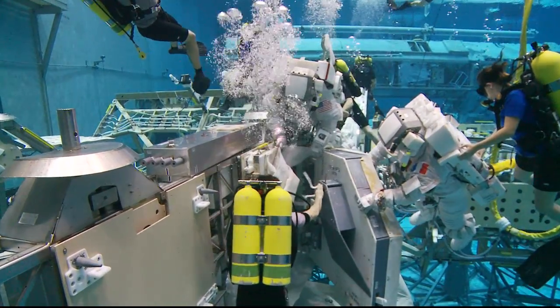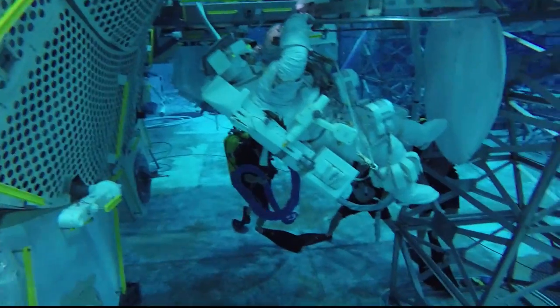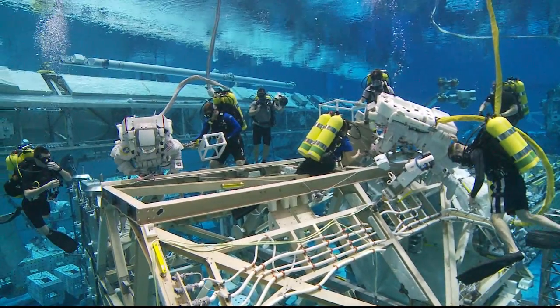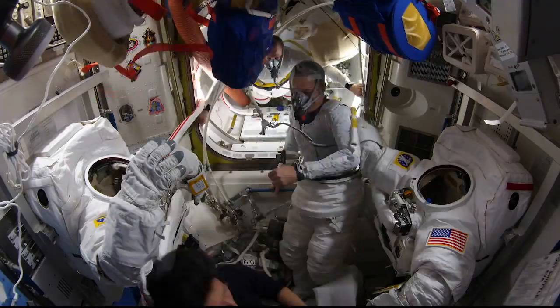We do several dress rehearsals of the EVA before we launch. This gives us the opportunity to prepare for any anomalies that may occur. We spend at least 5 hours practicing in the NBL for every 1 hour planned for the spacewalk. So we are very well prepared to execute the EVAs once we are in orbit. Once we are up in orbit, the EVA preparation continues.